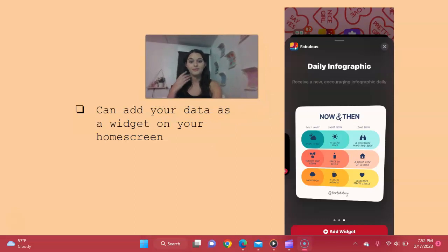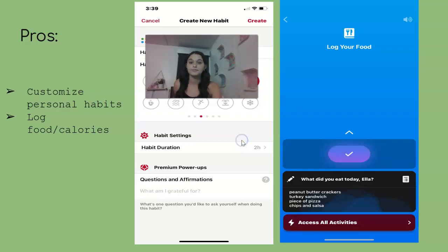And then another one of my favorite features is that you can add your data as a widget on your home screen. So this just makes it really easy. When you open your phone, you can see what you have to do on your morning routine, what you still have left to complete for the day. And so you don't even have to open the app. It's just right there to remind you when you go on your phone. And yeah, it's just super easy and convenient.